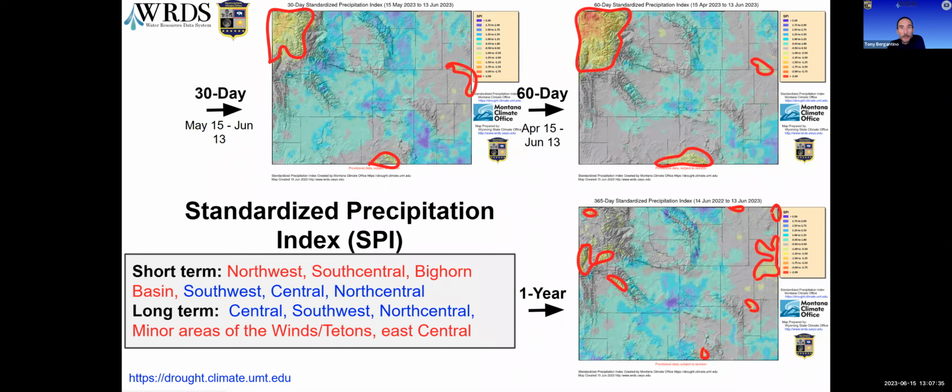And just again, recall that these maps are an index value, not actual precipitation amounts. So still some areas of concern. You can see the Northwest has improved some compared to the situation at the 60 days. South central parts have also improved a lot on the wet side conditions at the 30-day, but those areas were kind of dry when you looked at it last month, and so there's been improvement.